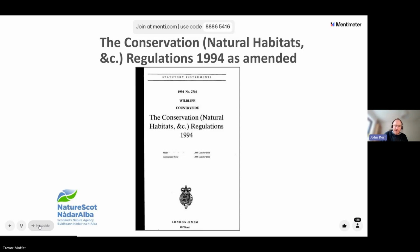They still apply in Scotland and have been amended, I think, at least 25 times. So it can be an absolute nightmare to read. They were amended most recently when we left the EU, so that the network still applies, and all the rules and regulations around management and designation still apply.